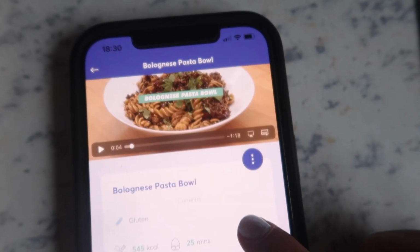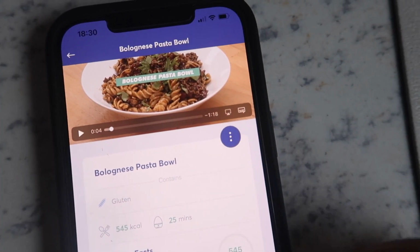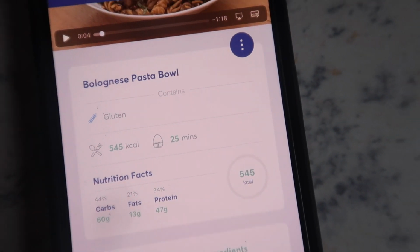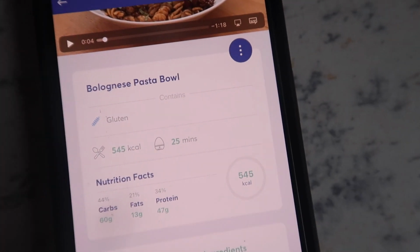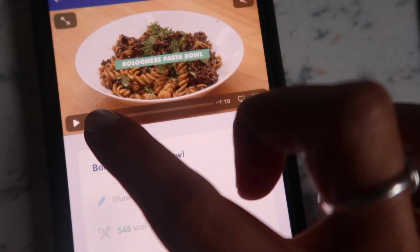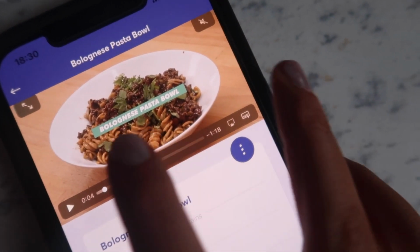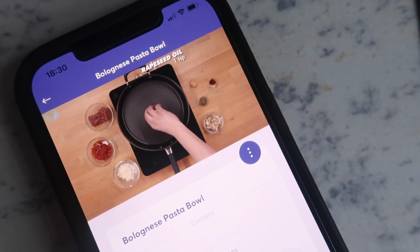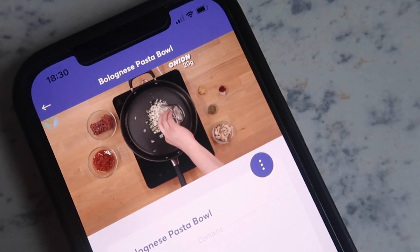Time for dinner, and as I mentioned, I'm going to whip up this bolognese pasta bowl. Now it tells you all the nutritional values, but it's 545 calories, should take around 25 minutes, and it gives you a list of the ingredients and a step-by-step. But if that's not enough, it also gives you like a little video tutorial to play, just in case you're not familiar with a dish like this. You have step-by-step instructions, which is great.